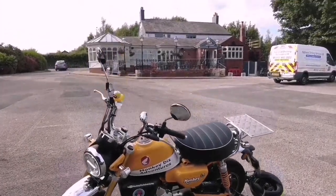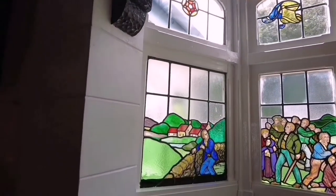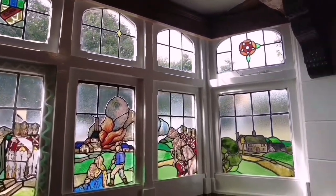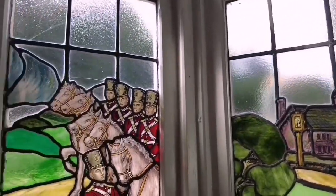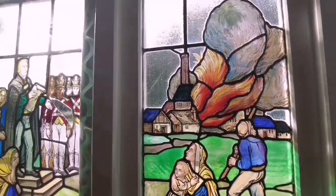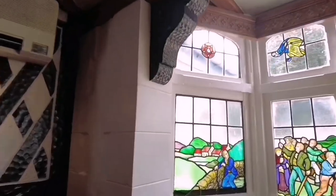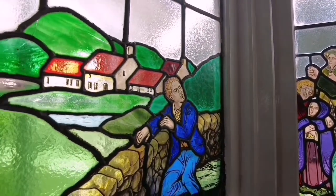So here's the monkey at the Wagon and Horses on the A6. Apparently they've got a stained glass window in there that commemorates the burning down of the mill in Westhoughton. So here's the stained glass depicting the burning down of the mill, and the Scots Greys who were sent in to quell the unrest. There you go, there's the mill on fire, Westhoughton Mill. The Luddites and the people captured.